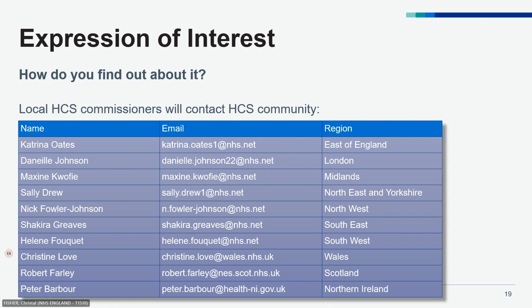And also your education and training departments should also be sent the link for the expressions of interest. So you might want to get in touch with them to make sure that they forward it to you so that there's no risk of not finding out about it.